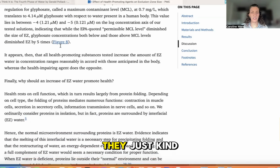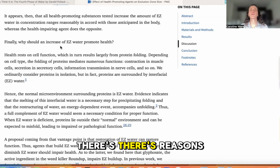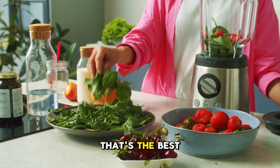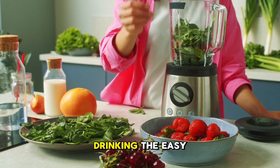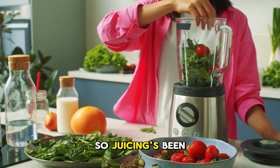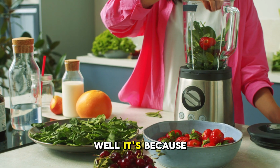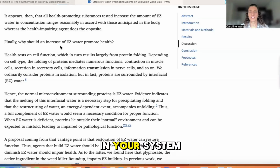They just go on to explain that there's reasons why herbs and juicing work. If you think about juicing, when you're juicing a vegetable, that's the best way to get easy water right off the bat, because you're drinking the easy water, the structured water from the plant when you're juicing. So juicing has been around for years. Well, it's because it's so health promoting, because it's increasing that structured water in your system.